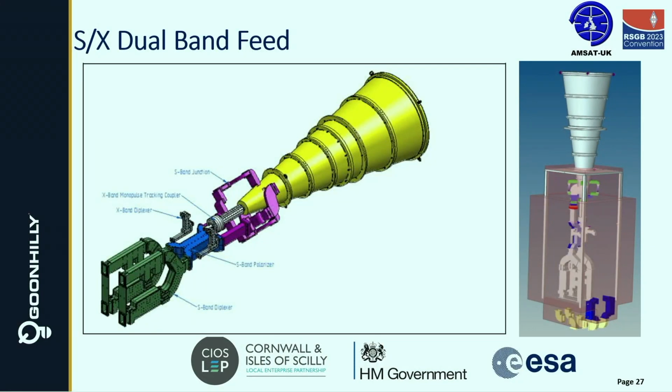For S-band, that is 2.1 gigs up, 2.2 gigs down. For X-band, it is 7.1 gigs up and 8.4 gigs down. So one of the largest components here is the S-band diplexer, and that's not only because the wavelength is quite large at S-band comparatively, but also because I mentioned it's 2.1 up and 2.2 down. So we're transmitting up to 2.5 kilowatts on 2.1 gigs, and we want to not deafen the LNA on 2.2. And that's what these are about. So quite large filters in the diplexer there.